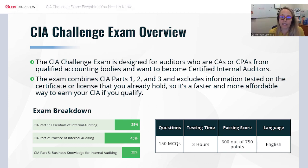The exam is on a scaled score with 600 points being the passing score. Now, this doesn't necessarily break down into a percentage, but just like all of the IIA certification exams, just like the CIA exam, it is a scaled score of 250 to 750 with 600 being passing. The exam is only offered in English.